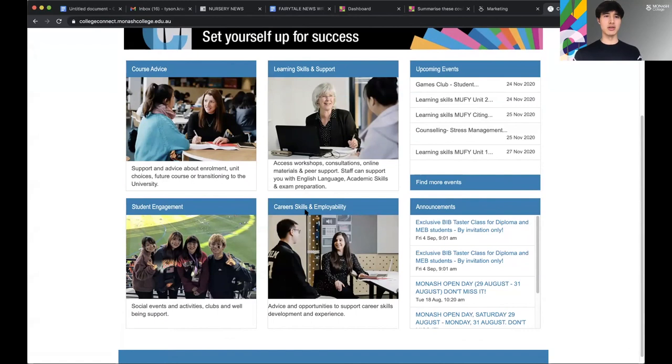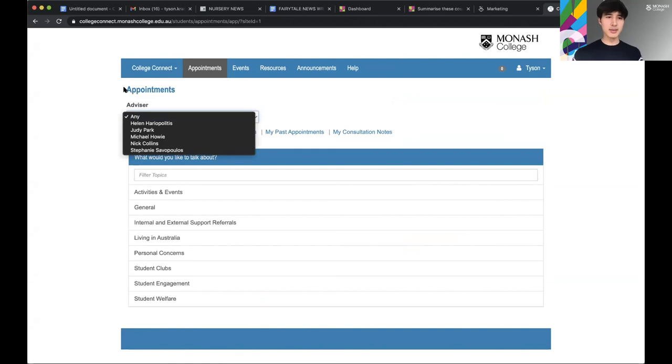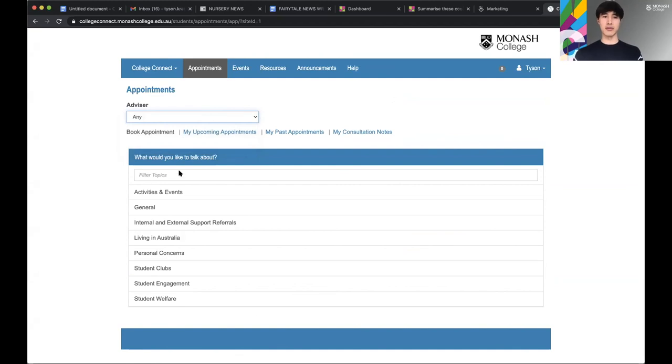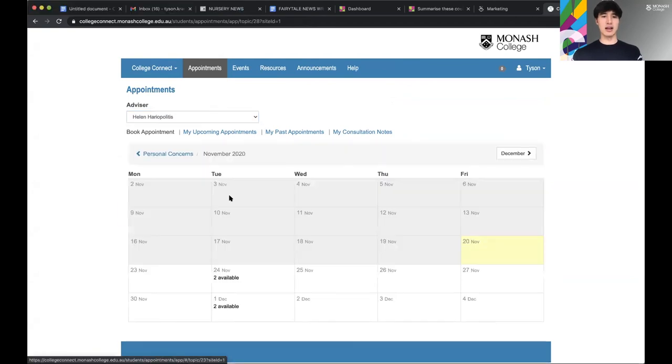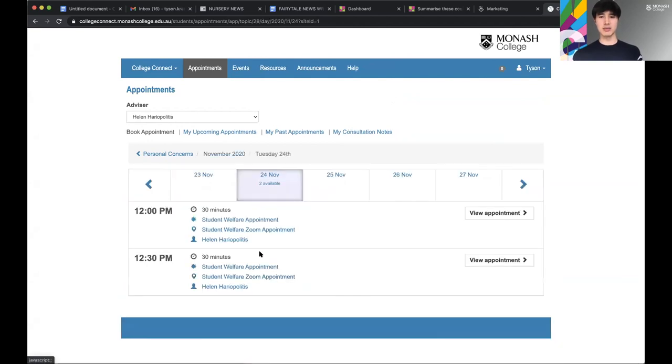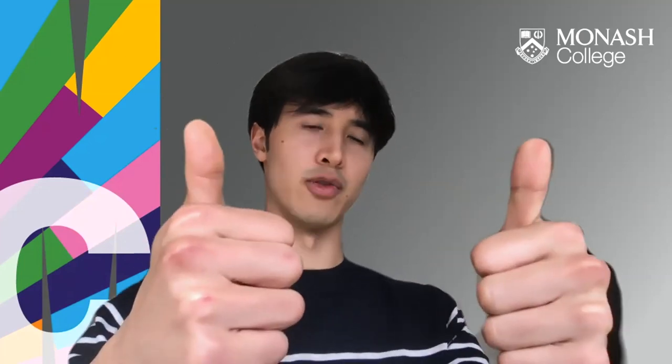So what you would do is at the top, there's the appointments button, and then you would choose the advisor. Now, because I'm logged in, I can't see my own name, but you would look for my name, which is Tyson Kraft, or Cavi's name, and then you can pick us, and then you'll find our free time, and be able to make a booking via this calendar here. You'll see the available times, and then view appointment, make a booking, and that's how you make a booking to speak to either me or Cavi on a 20-minute Zoom for free.